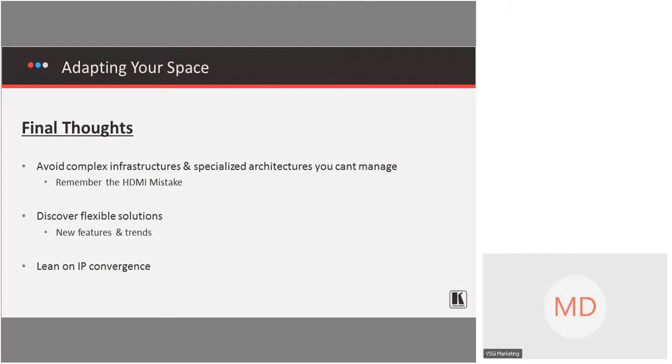So, just some final thoughts. We talked about how our worlds have kind of changed. And obviously we talked at length about the VIA product portfolio. One of the things that I certainly recommend to people is, try to avoid very complex infrastructures. What I mean by that is, I've mentioned HDMI and that mistake, quite frankly, in my mind it's a mistake. It's a necessary evil. But now, as it relates to wireless, we want simple connectivity. And we want it both in terms of our management, but we also want it, again, for our daily knowledge workers.